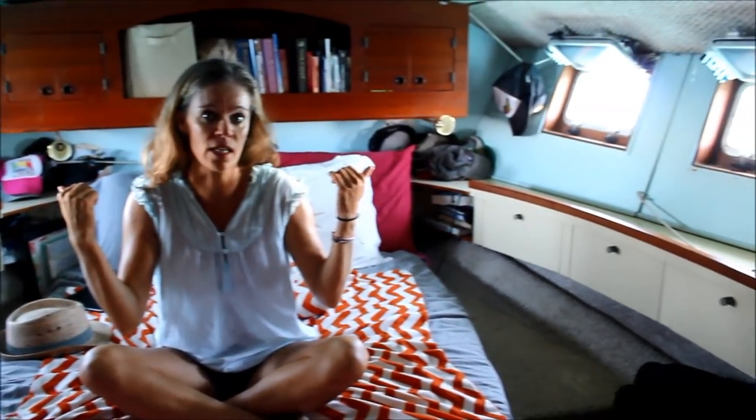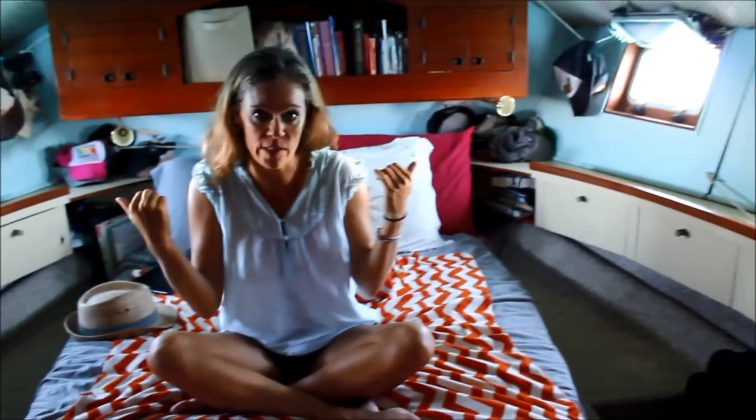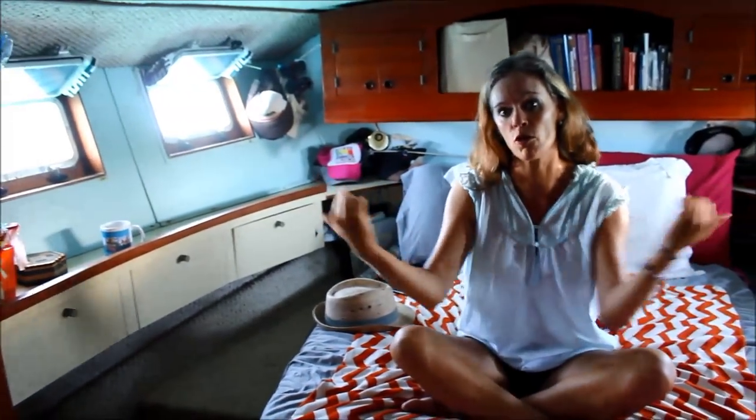What I also appreciate is that there's no hatch above the mattress, so when it's rainy, there's no water getting all over the mattress. We have four port lights that are almost always open, even when it's raining, so you have that constant breeze. Our master cabin also has its own master head. These are just some of the reasons why we love Terrapin, and hopefully you will too.